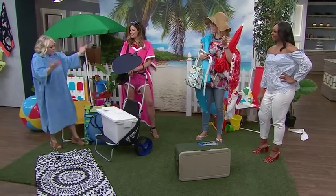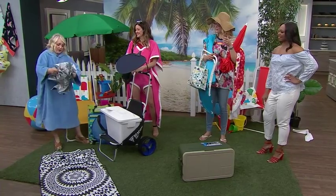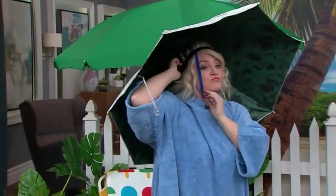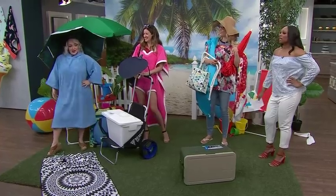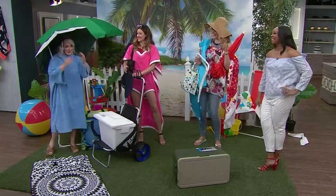Or if you want to go one step further, this is my new favorite find. This guy I picked up online, and if I pull the string here, it's gonna be... The sun is a serious thing these days. It is. You might want to think about doing that. You're not going to blow away. Have you seen this pasty white? I have things to maintain. I need to maintain this complexion.